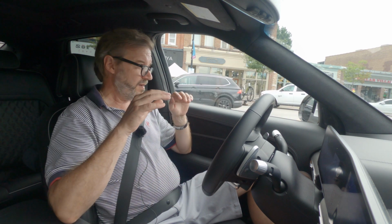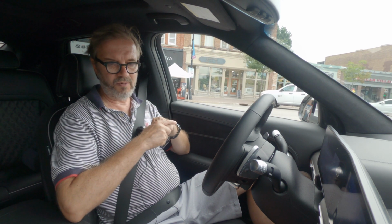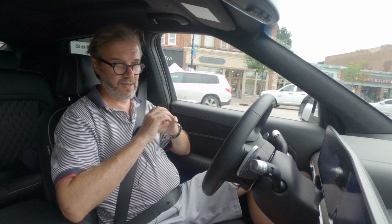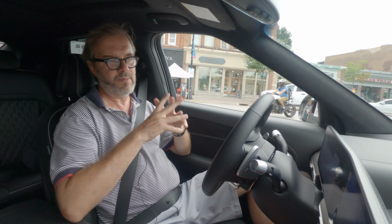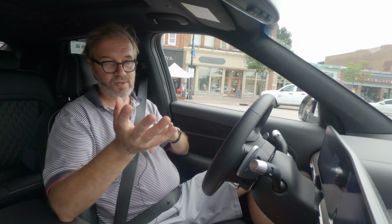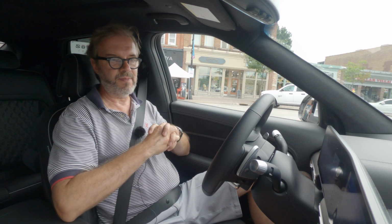Between here, Collingwood, and Milton, there's a lot of hills. We'll be driving through the Halton Hills, so probably the consumption may go up, but we'll report back to you when we arrive. Now, what we want to show you is struggle or no struggle to set the navigation, finding the fast chargers through the car navigation system.